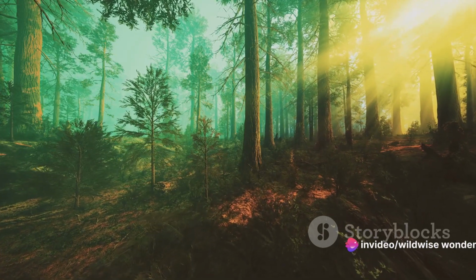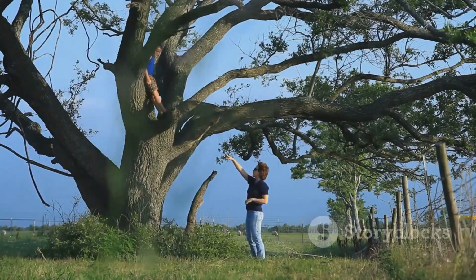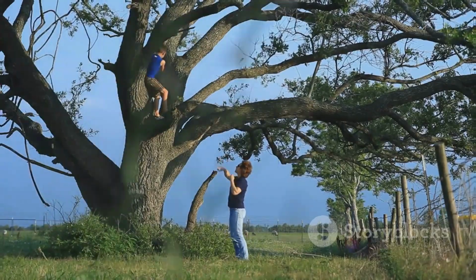So, are you ready to look up, to reach out, and to discover the hidden world above? Join us as we journey high into the trees to explore this fascinating realm.